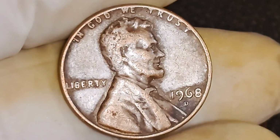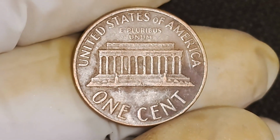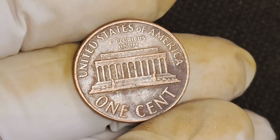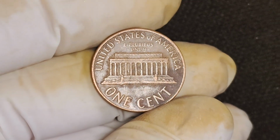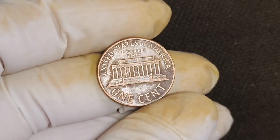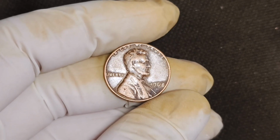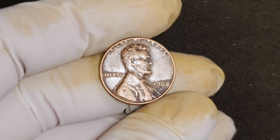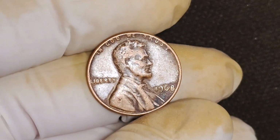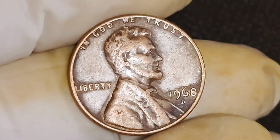If you think you've got one, your next step is to get it evaluated by a professional. Don't just take it to your local grocery store or your cousin who knows a thing or two about coins. Get a certified coin grader to give you the official word. And yes, it costs a bit to get that done, but when it could be worth $1.5 million? Totally worth it.